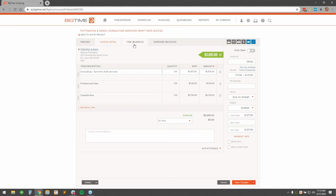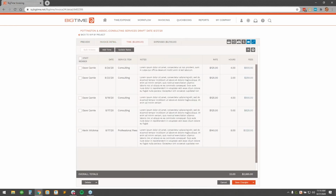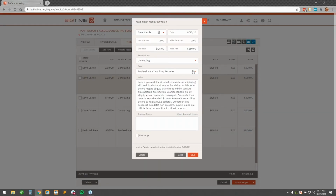You can also make sure and do one last check on all of your time entries. There are a number of different ways to customize this page, but you can view all the timesheet notes, make any changes to them as well. So if you notice that the input doesn't match the billable hours, if the billing rate's wrong, you can change all of this and even the service item as well. Of course, you can edit the notes too.